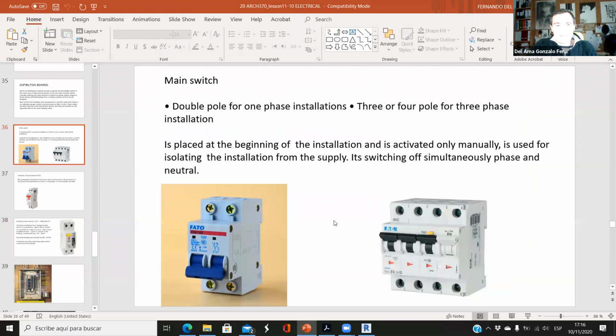And finally, we have the main switch. In the main switch, we have this one with two elements here. This is for the line and the neutral. And if we have four, this is a three-phase. We have three phases and the neutral. So depending on what kind of building we have or what kind of devices we are running, we have either this or that. This is if we want to make sure that everything is stopped.